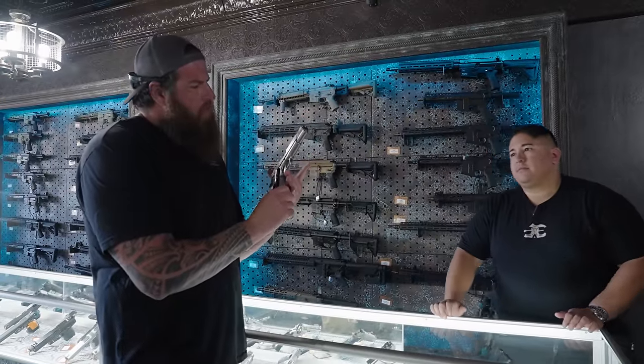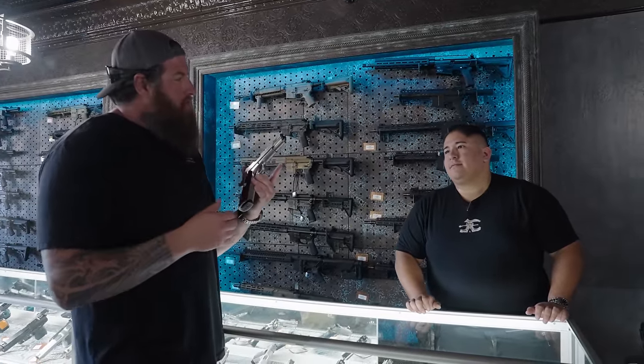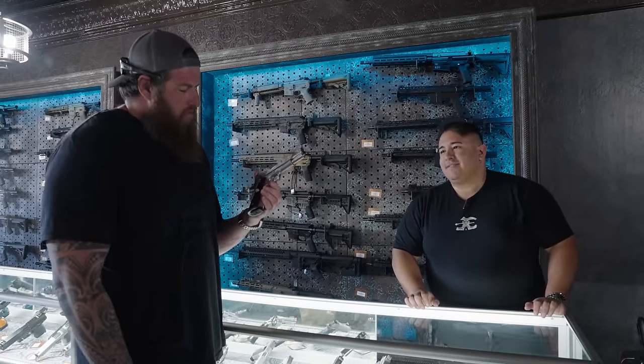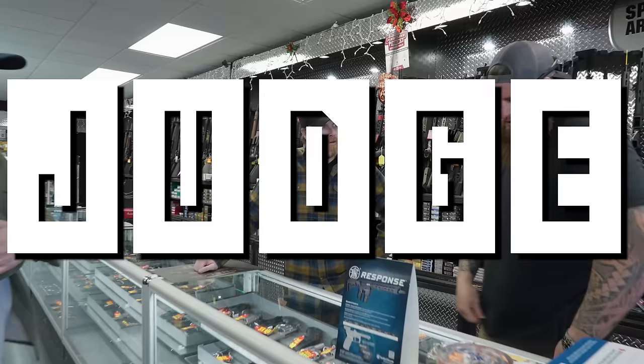Would you say Wade is an artist? 100%. Would you say Wade would carry this gun himself? Yeah, absolutely, because he has a lot of guns like that. So you would say this is probably a good pick for an artist? Yeah, 100%. I think I got this one in the bag. You want to go first? Let me go first. No, go ahead.